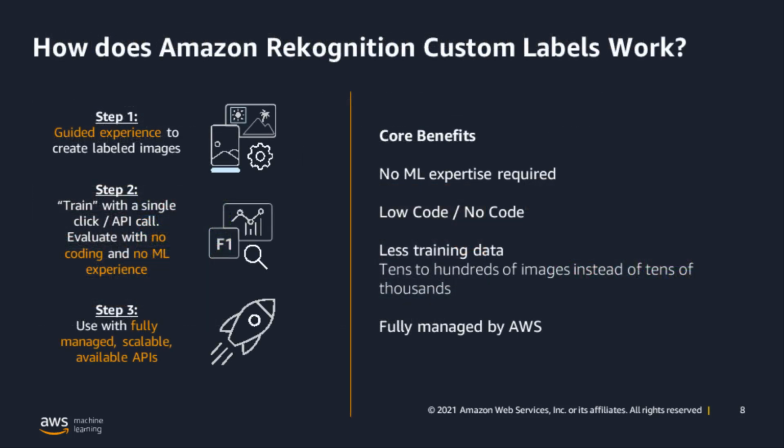So let's deep dive into how Amazon Rekognition Custom Labels works. The first step is to create a data set. We have a user-friendly interface within the AWS console that helps create labeled training data. If you are familiar with other AWS services, you can also import a data set from an S3 bucket or use Amazon SageMaker Ground Truth. You can then click a single button. That's right, just one button to get started to train the model using your data set.